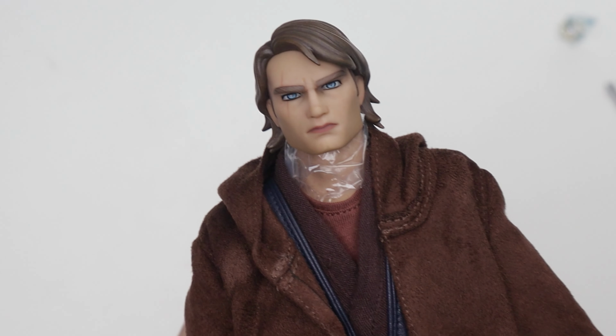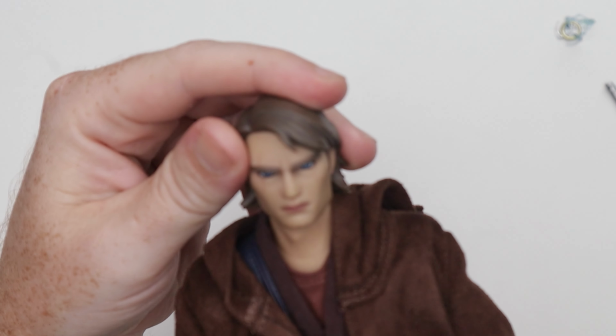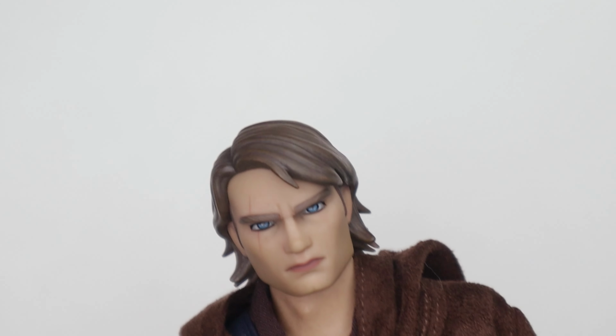The head sculpt, let's take a look. Oh, I guess we should probably get the plastic piece off the neck. Let's pop that off. Oh, it came off relatively simply. That's good. Let's get you back on there. Come on. There we go. So the head sculpt, here we are. What are you guys' thoughts on this head sculpt? Let's take a look at it real quick.